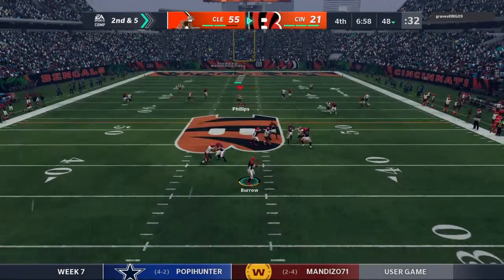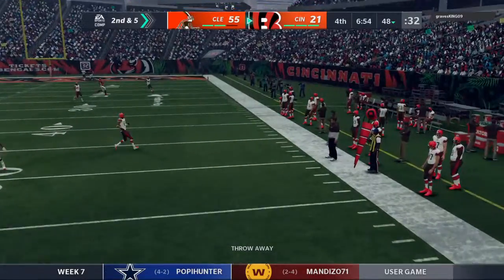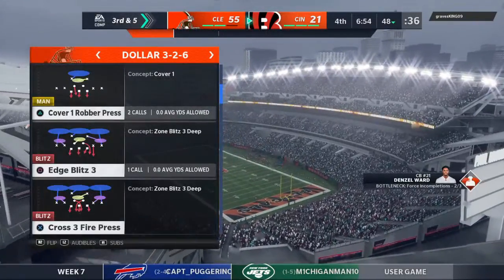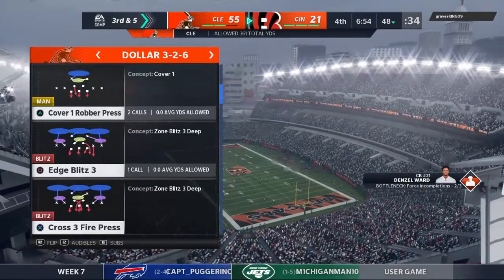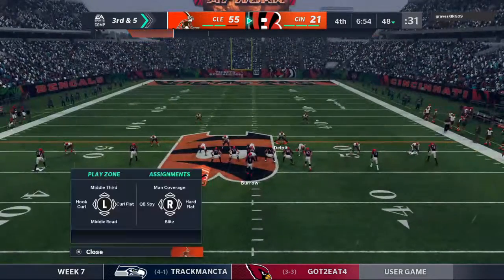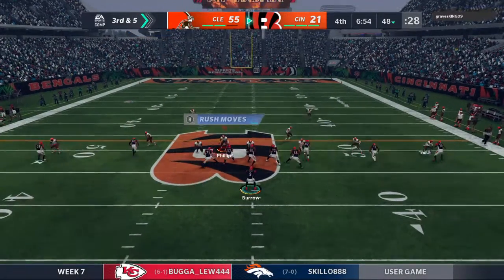On 2nd down, here's Burrow. And that's off the mark, incomplete. That incompletion is not a surprise with the way that this one has gone, and the frustration, the body language is evident everywhere. This team, they've really been put through the ringer in this one. They come up now 3rd and 5 following the incomplete pass.